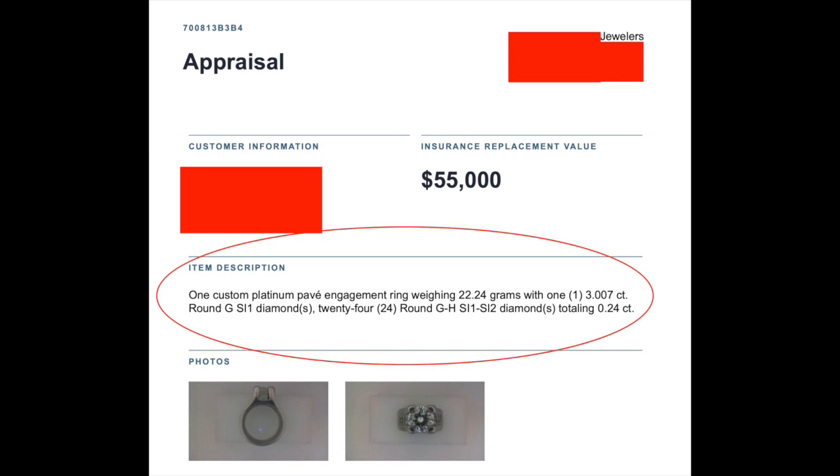The kicker on this one here is this is actually an EGL certified stone. And the appraiser took the exact information off the EGL certification, which is not a good lab. They are not good at grading diamonds, period. The appraiser took the exact same information off the EGL cert and just placed it on this appraisal.